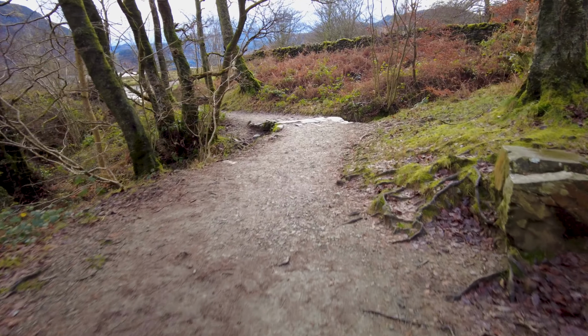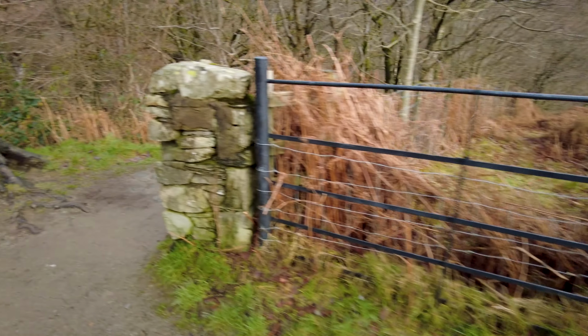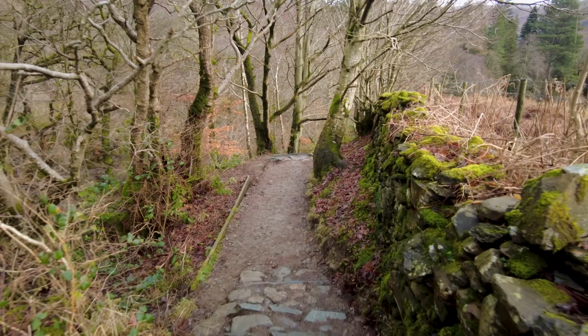There is, I believe, a tea room here. Whether it's still open or not, I'm not quite sure, but I thought I'd treat myself to a coffee and cake, or flapjack or something, depending on what they've got. So that's where we're headed now. But it's been a great day.